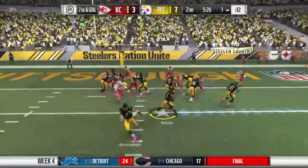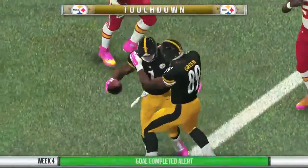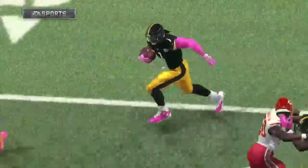Offense looks to punch it in here from the 1 on 2nd and goal. And he's in. Touchdown, Pittsburgh. A great play there with touchdown number 15 on the year.